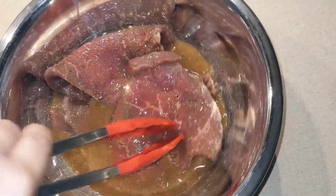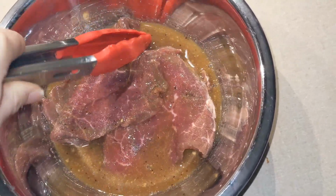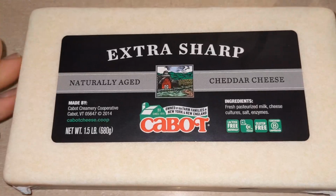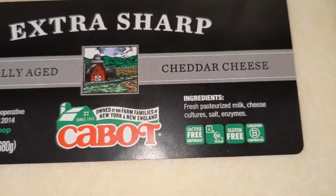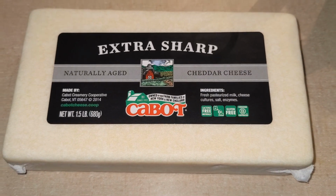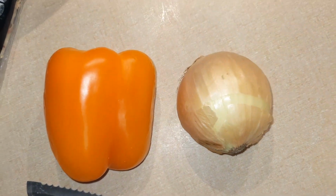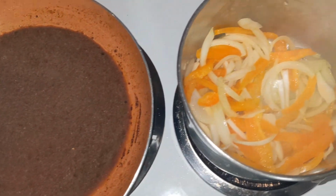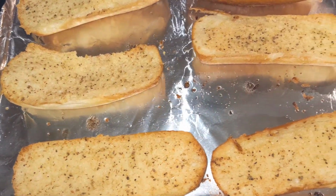Meanwhile, I'm just going to let the thin sliced steak marinate in that homemade Worcestershire sauce for about 30 minutes to an hour in the fridge while I prepare all of the ingredients, which really aren't that many. Besides the bread mixture, I have this cheese, which yes, it is naturally lactose free as part of the fermenting process. I'm going to go ahead and chop up some of that while I'm cooking the steak. And then I'm also going to be slow cooking an orange pepper and a yellow onion on the side.